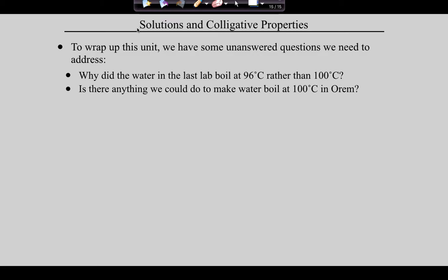Now let's ask the question again. Looking at your graphs, is there anything we can do to make water boil at 100 degrees Celsius in Utah? And what would your graph tell you? Yes, add salt. Guys, did all of your graphs have a positive slope from lower left, upper right? What is that telling you? Well, it's telling you x-axis, as you add salt, y-axis, the boiling point goes up. And if you added enough salt, eventually you could get the water to boil at 100 degrees Celsius.